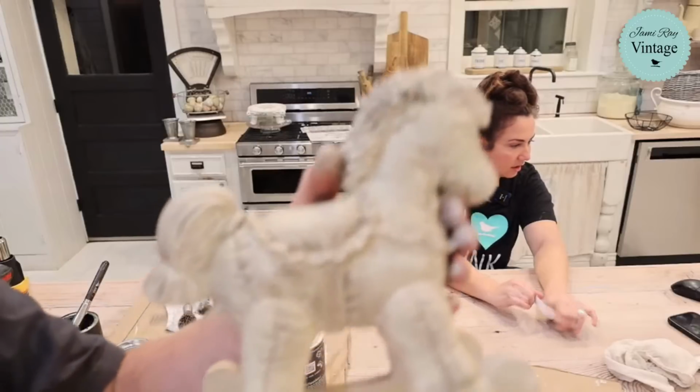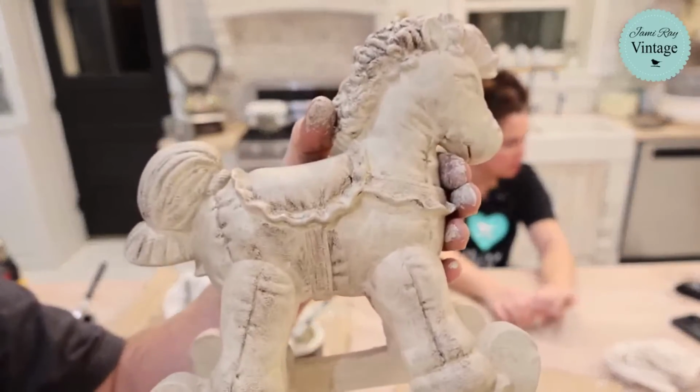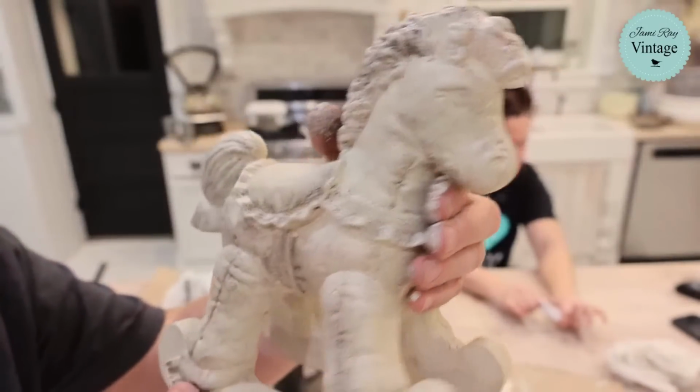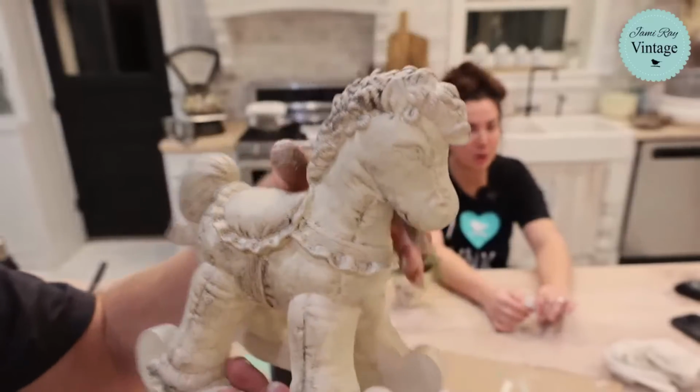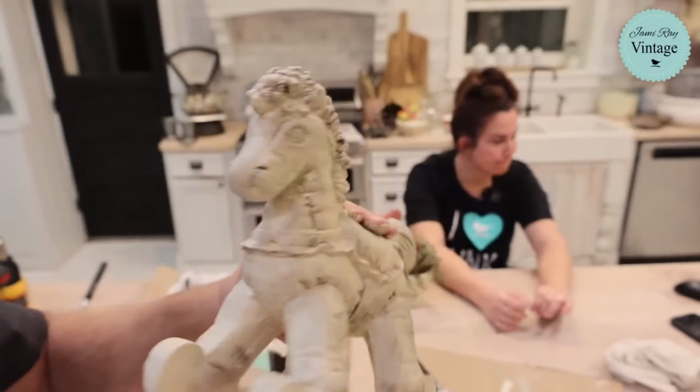Question, can you compare the new brushes to the current brushes? Are you talking about the new DIY brushes? Those are pre-orders, so we don't have them yet.